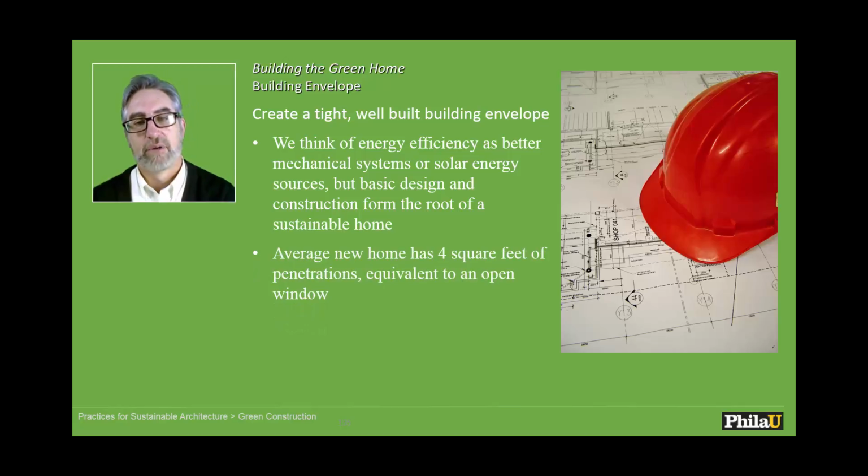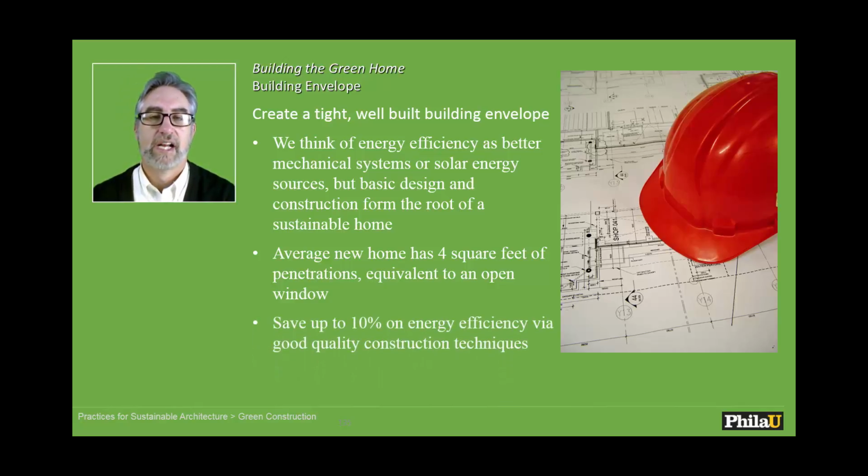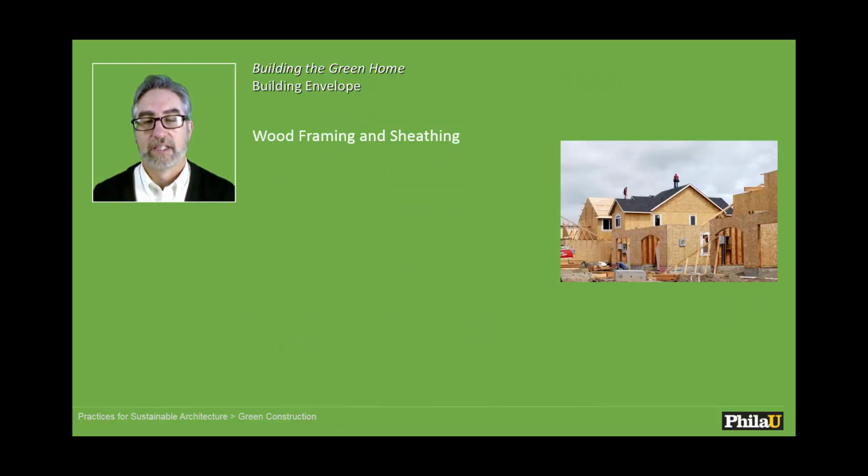This is critical. An average new home has 4 square feet of penetrations, equivalent to an open window. So every time you and/or your subcontractor comes in and puts a penetration in the wall, keeping control of that and making sure that it doesn't allow air infiltration later is a really critical strategy. By doing this, the green contractor can add about 10% on average overall efficiency to the building project. That is incredible, and that's worth a lot of money if you think about a large building.